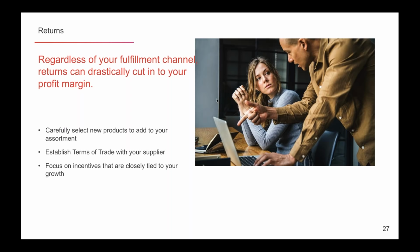the terms of trade will really come into play with your damaged and defective goods. And if the product is defective, you need to raise that issue up front with your supplier, because you shouldn't be responsible for those defects.